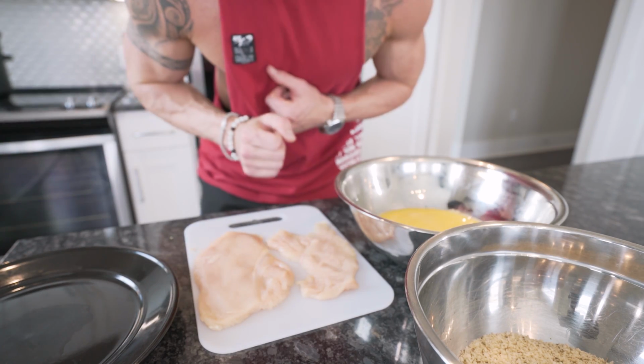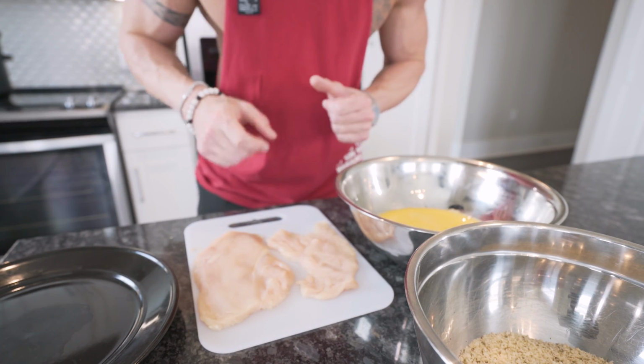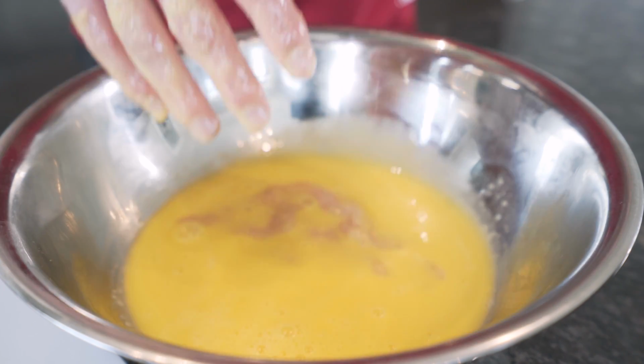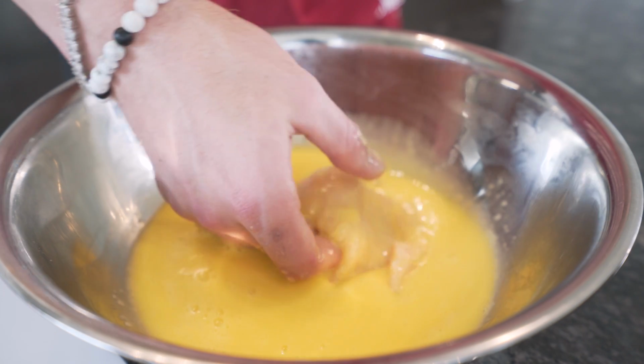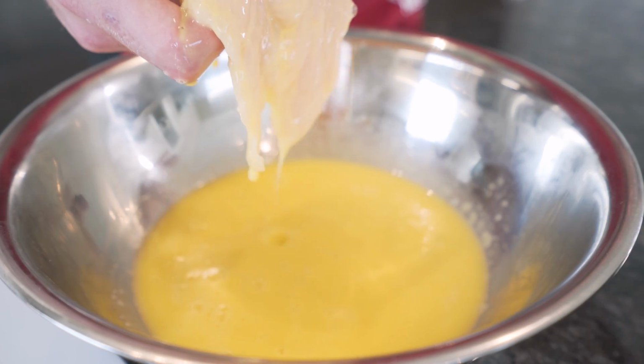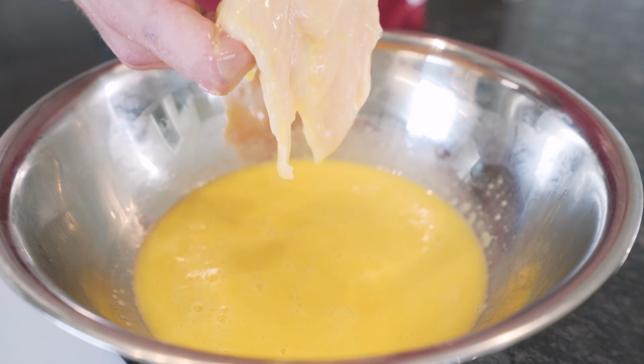So here's how this is gonna go down, guys. You're gonna take your chicken breast, pick it up, and dip it in your eggs, just give it a nice coating of these egg beaters. As you can see, I probably overdid it with the amount because you don't end up using any of it. So it might add a gram or 2 of protein to your meal, but we're not worried about that because all we care about is being anabolic.